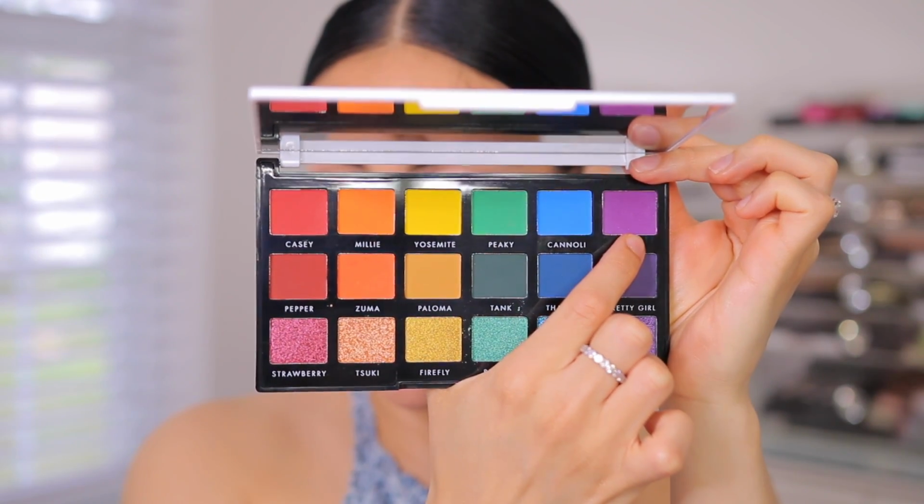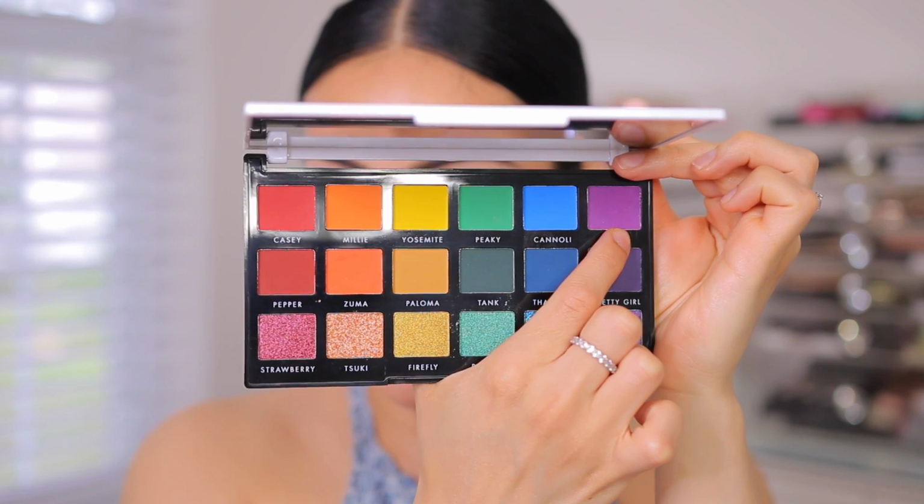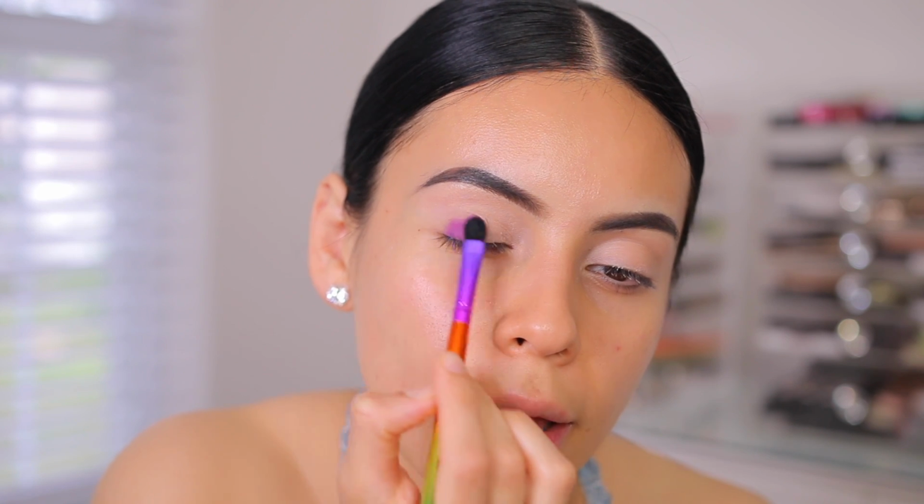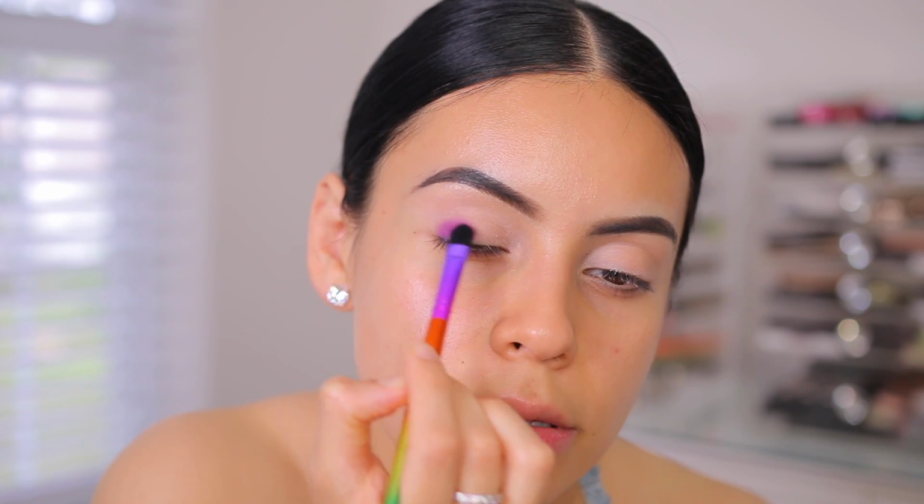I'm gonna start off with this shade right here, which is called Sadie, and I'm just gonna be applying that right in my crease. So I'm actually gonna start off with the J1 brush, and I'm gonna kind of start by packing that color on the outer crease.